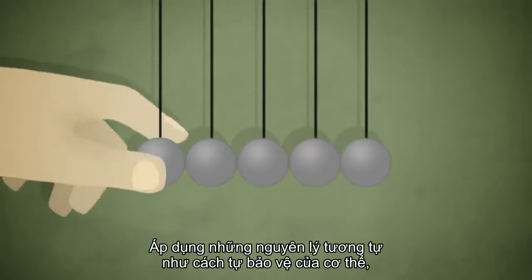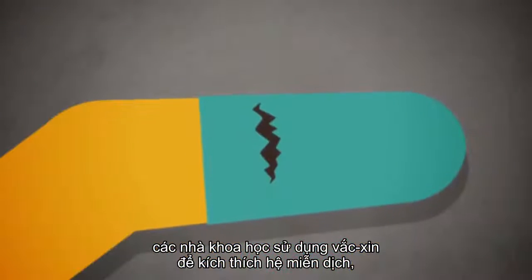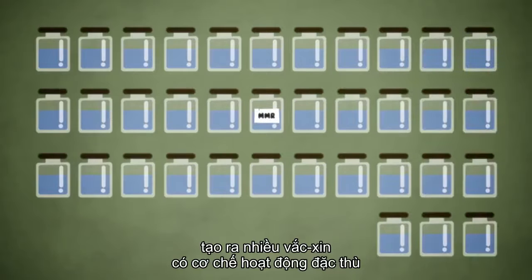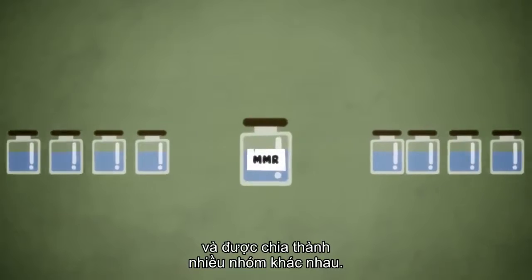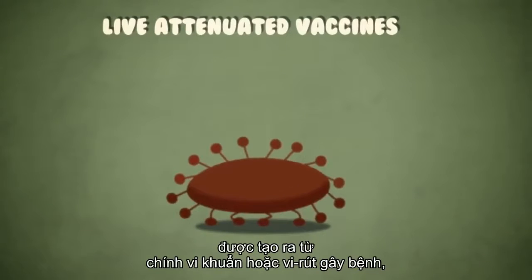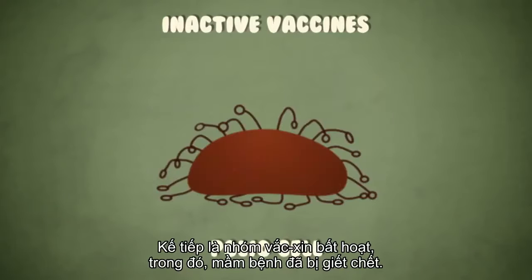Using the same principles that the body uses to defend itself, scientists use vaccines to trigger the body's adaptive immune system without exposing humans to the full-strength disease. This has resulted in many vaccines, which each work uniquely, separated into many different types. First, we have live attenuated vaccines. These are made of the pathogen itself, but a much weaker and tamer version. Next, we have inactive vaccines, in which the pathogens have been killed.